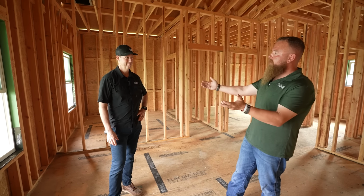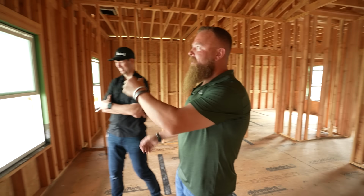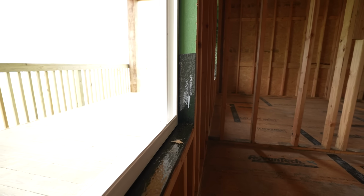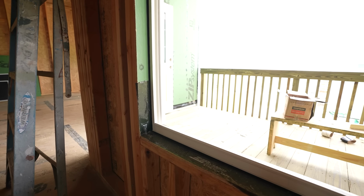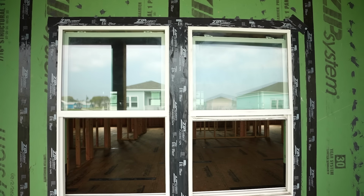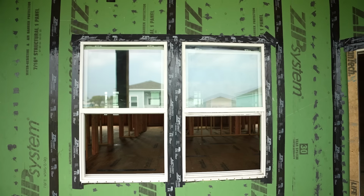I'll show you another thing that we stole from you, if that's okay. Yeah, please. So on all of our windows, we overbuilt the frames, and whenever we overbuilt them, we wrapped them with Zip coming in. Fabulous. And then of course we tape seal them on the outside. We put liquid on the frame and put it in. So there's about 8 layers of protection on these windows to try to keep them from leaking. And then you'll air seal on the inside. Correct. So no air is going to get through that space.